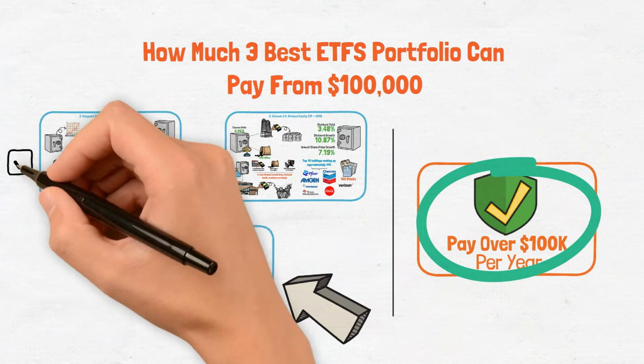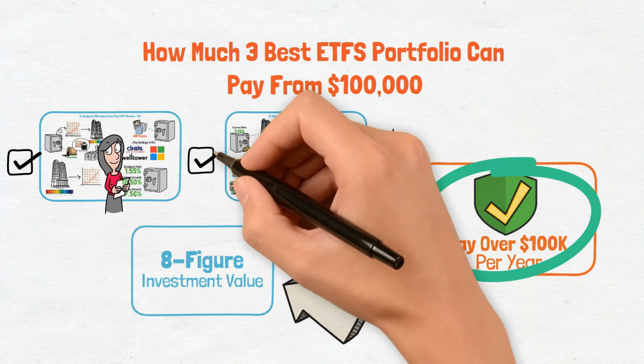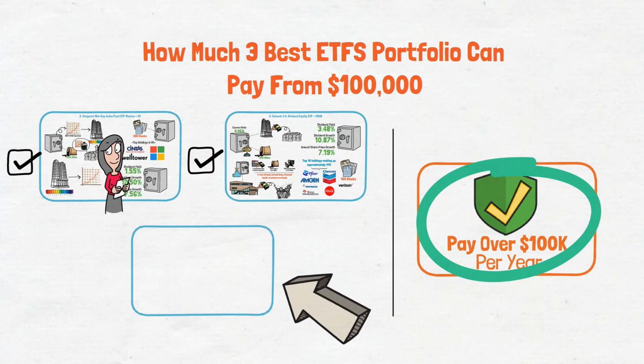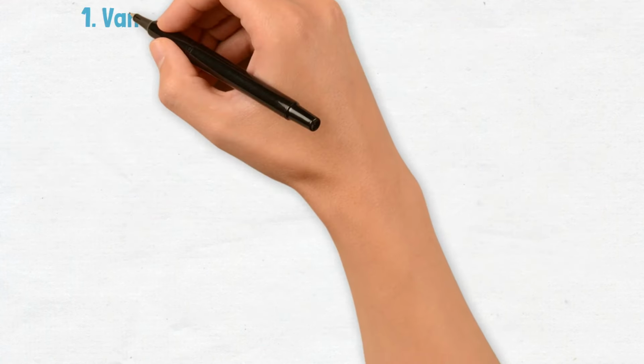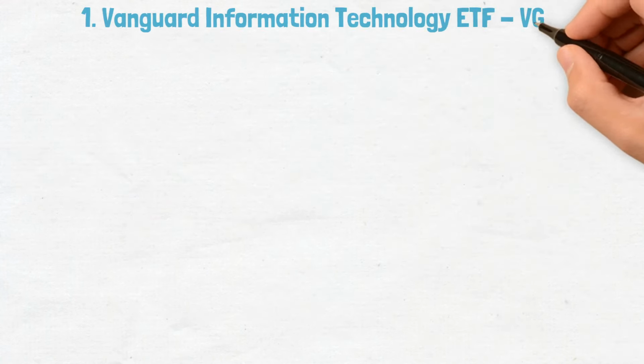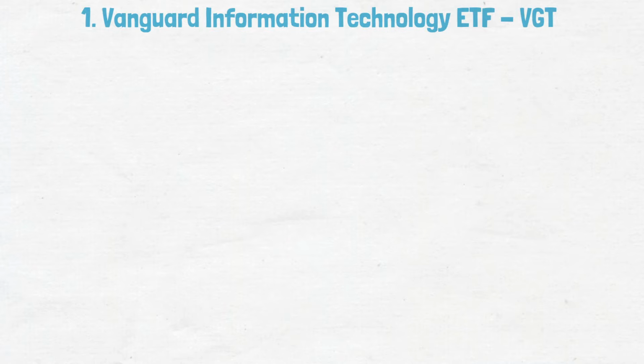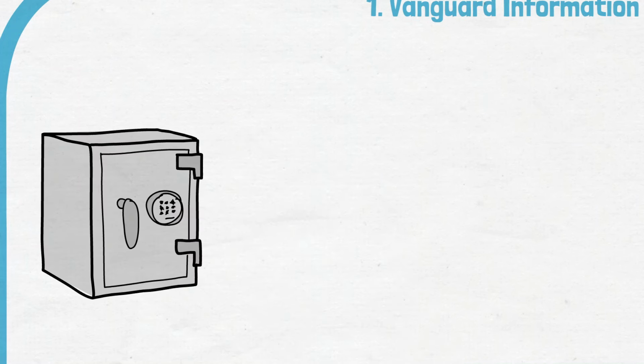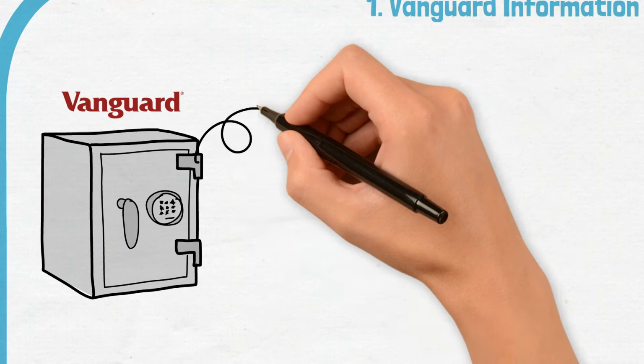Now that we have covered both high and mid-cap dividend stocks, we also need an ETF that focuses on the booming industry of tech. For this, I have a perfect ETF, which is Vanguard Information Technology ETF, known by its ticker symbol VGT. This ETF was launched in 2004 and is managed by Vanguard, one of the most respected names in the investment management industry.